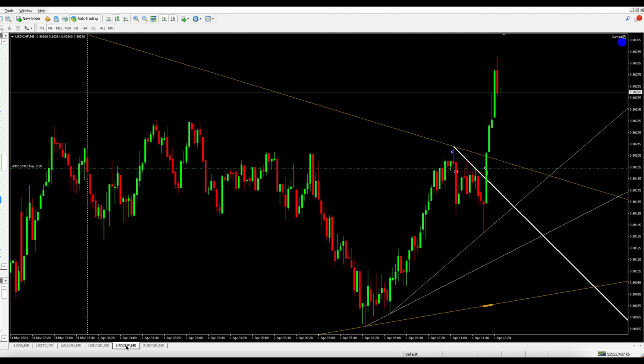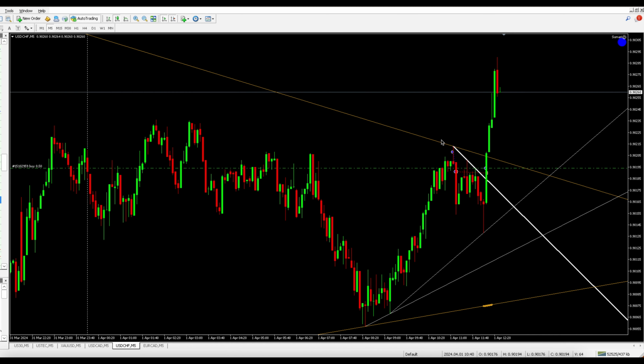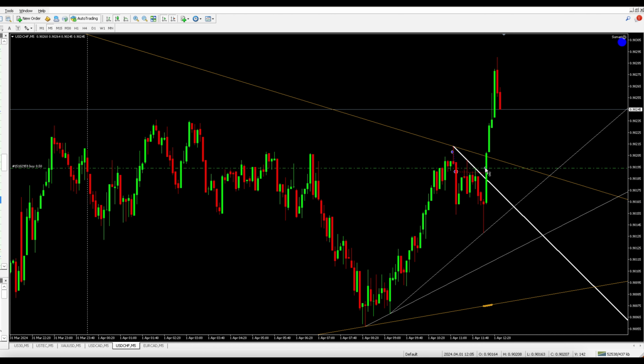Now let us quickly look at USD CHF. The market has been moving quite well, and when we started trading, we started executing a sell. It tried to buy over there, but the buy didn't materialize, it sold, and then the sell went down. It came back around that area, and now it has bought.